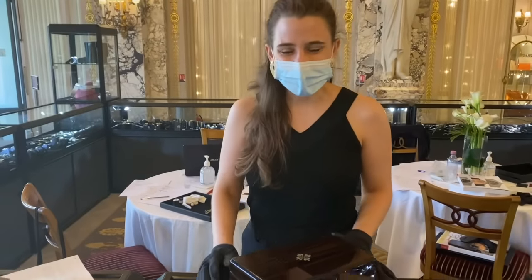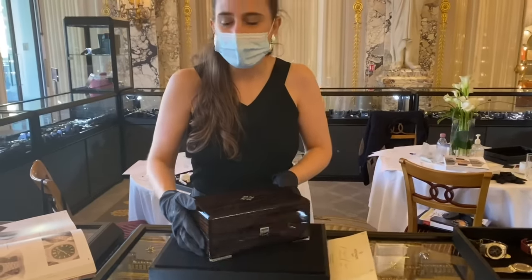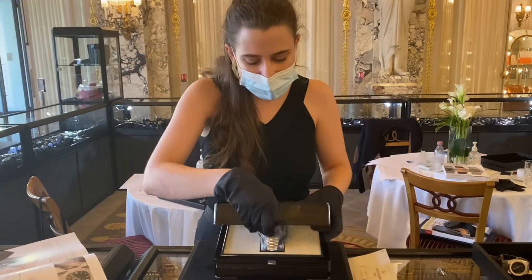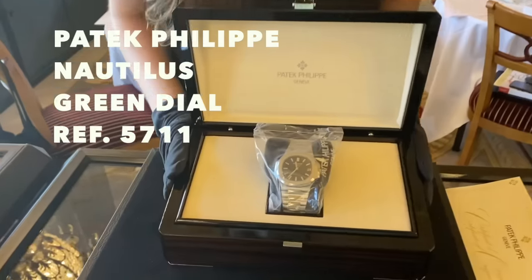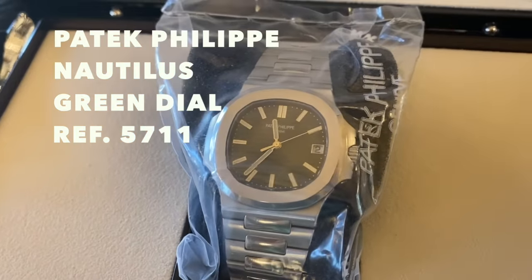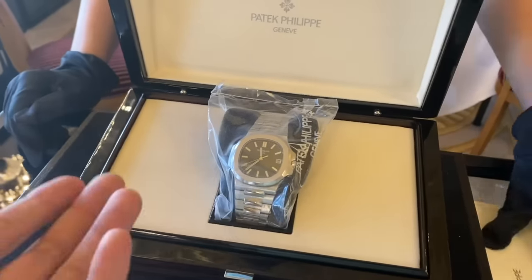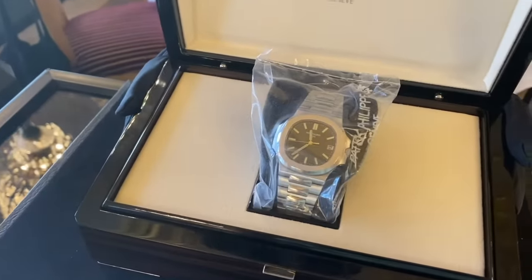Hi Astrid. Hi Giorgia, it's my pleasure, it's actually a very great honor to be able to present at auction this incredible steel sealed Patek Philippe green dial. So it's the famous reference 5711. Wow, such a Holy Grail. Yeah, it's incredible. Unfortunately, I cannot cut the plastic and see the green color very well.